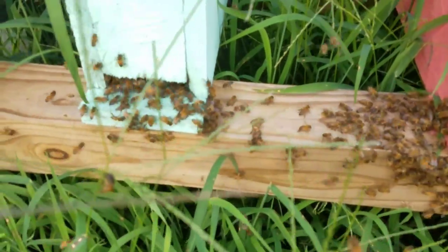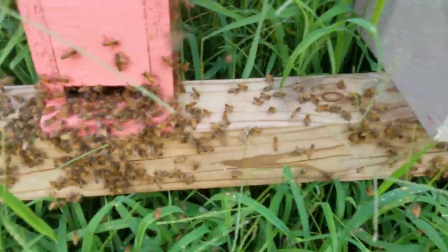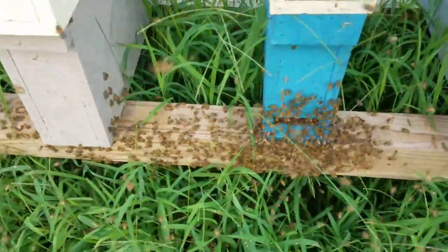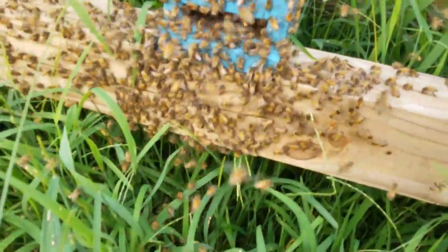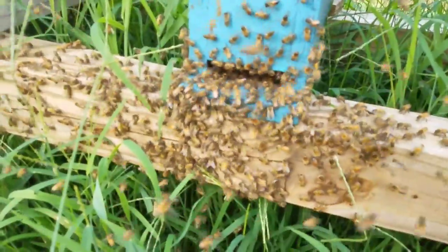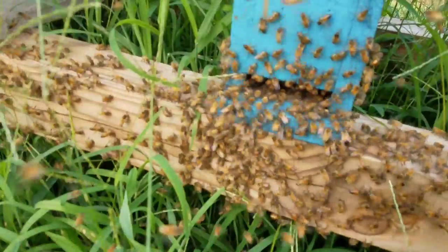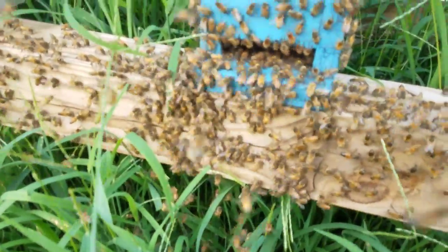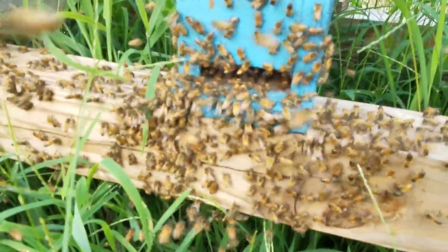But let's see if we can find a queen here, or more than one queen. Sometimes they'll do that. They'll come in and they'll take over a smaller colony. That's how even killer bees will do that. Of course, these aren't killer bees. They don't look like much killers. Let me put this on pause again to cut the time down on the video, and I'll see if I can spot a queen or see when they start balling one, and I'll resume it.